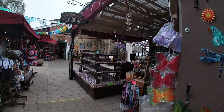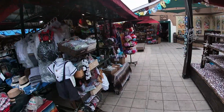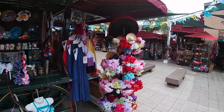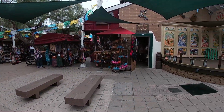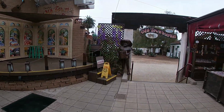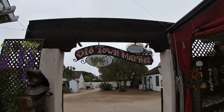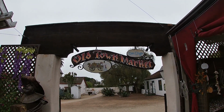There's lots of cool stuff here. Lots of cool stuff. If you're into shopping, this is definitely a cool spot to come to. Wow, it's a nice little market here. I like the sign. That's cool.